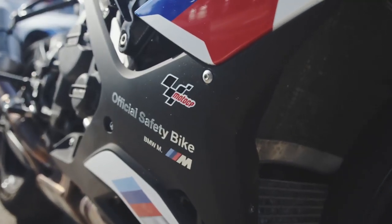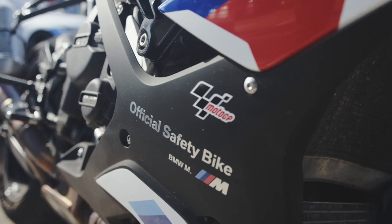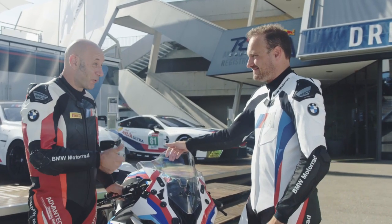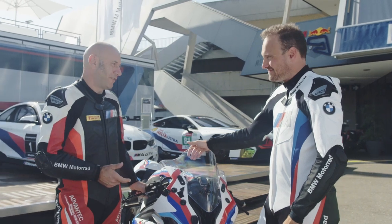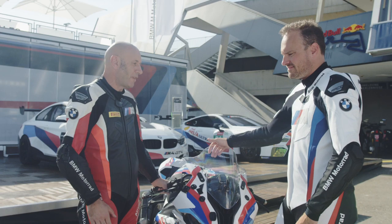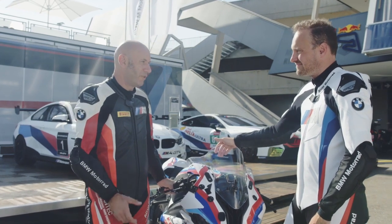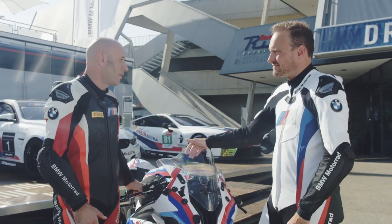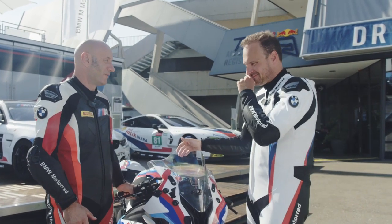Fantastic. And what is special about the M package, since the bike is painted in the original M livery? It's the color, it's the carbon wheels, which make the bike 1.7 kilo lighter. You can feel it in the changing of direction, acceleration, braking. And we have the lithium-ion battery, which makes the bikes even 2 kilo lighter. So the bike is under 195 kilo now.